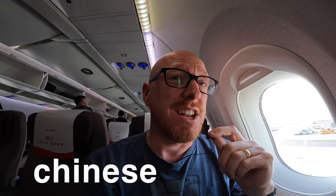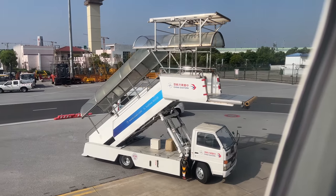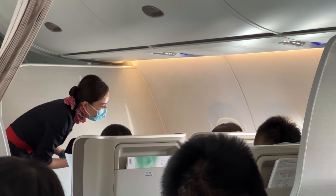And it is absolutely rammed full, by the way, of Chinese av geeks, or chav geeks, as I'll probably start referring to them. Everyone's got cameras out. It's a massive event. Everyone's excited to be on board. It's just super, super cool. Pretty soon the air stairs were rolled back and we were getting on our way for our flight across China.